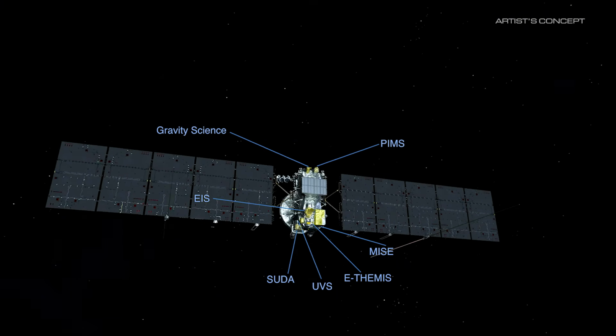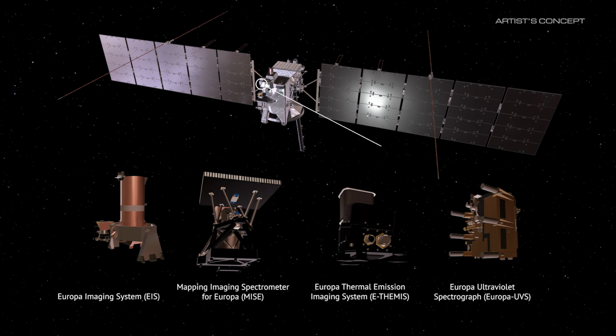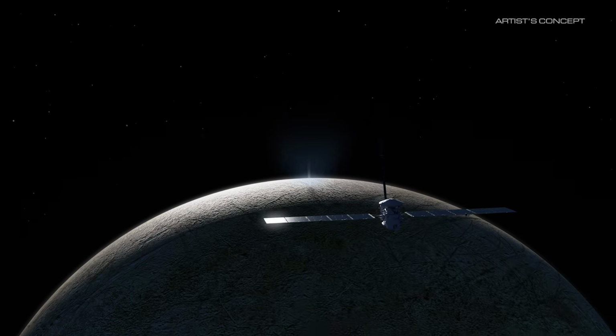We have 4 different instruments that we're really using to take images of Europa's surface. We have the visible wavelength, the near infrared, the far infrared, and the UV, the ultraviolet. We're hoping to see evidence of change, new cracks, new surface colors that indicate different materials maybe have moved around or come up from the subsurface.